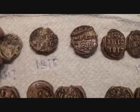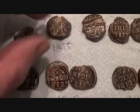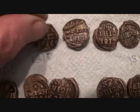Leave the seals. Oh, no, we won't. Why don't we do the seals? 18, something or other, maybe 17s, and 1816, just the one.